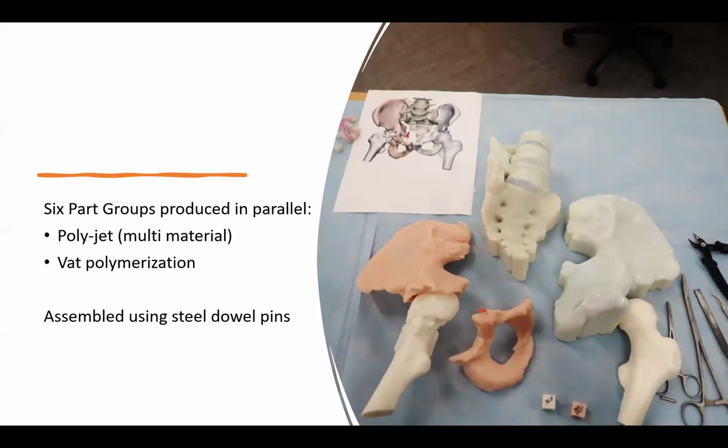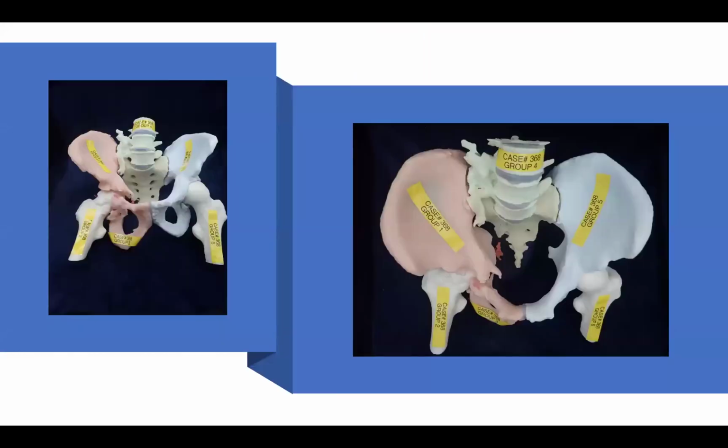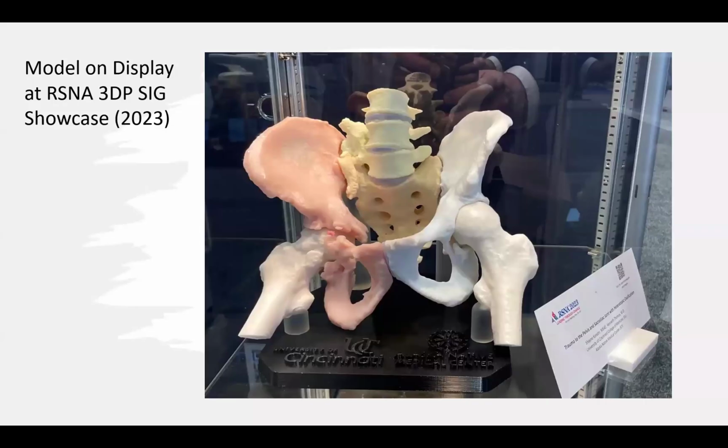It consists of 6 parts that were printed in groups on 3 parallel prints on PolyJet and VAT polymerization printers, and it was assembled using steel dowel pins since we did not have a single printer that could handle this particular model in one build at the time. Show the groups assembled here, and this is the model that was displayed in the RSNA SIG 3D printing showcase of this past 2013 meeting.